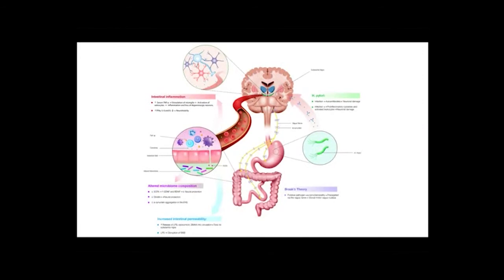There's the altered microbiome, maybe that has something to do with it, but we're not sure yet. This graph is basically just what we're theorizing at the moment in terms of the connections. And the Braak theory that I mentioned, like maybe there's some pathogen that's making its way up from the gut to the brain, and that's what the gut has to do with it.